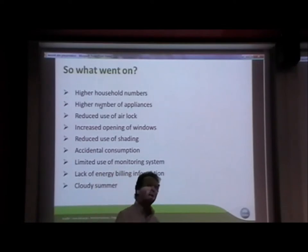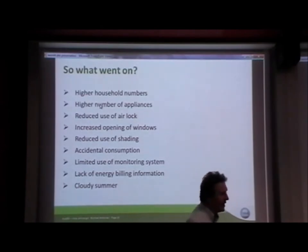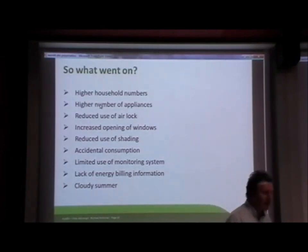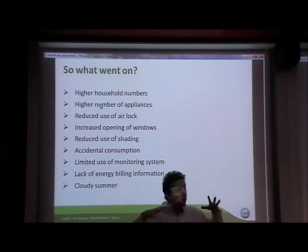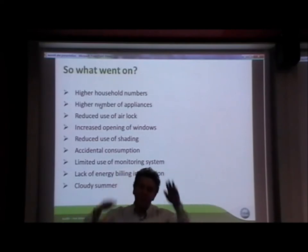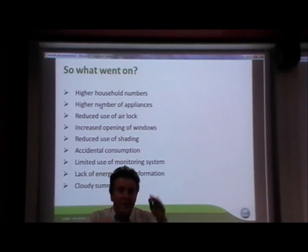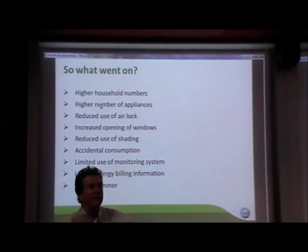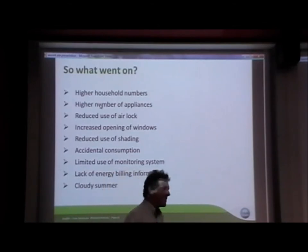They chopped it open. So we didn't get that airlock effect. Lots of opening and closing of windows, or lots of opening of windows. We had some quite sophisticated shading systems. We had vertical shading devices that you could wind down to shade the windows. We had an extendable awning system over the alfresco area.